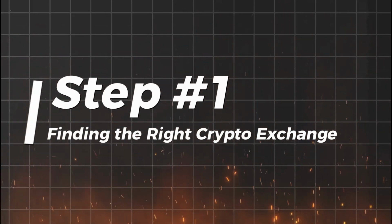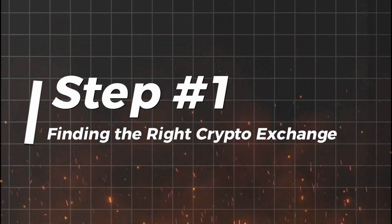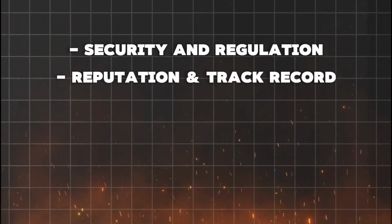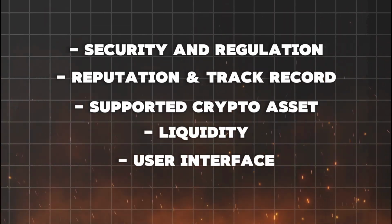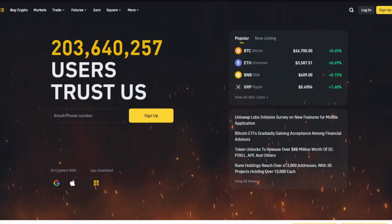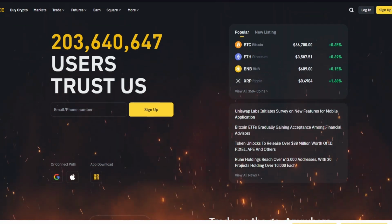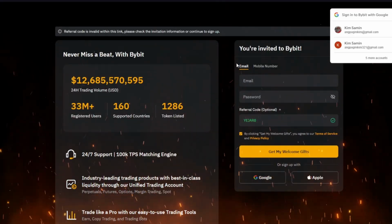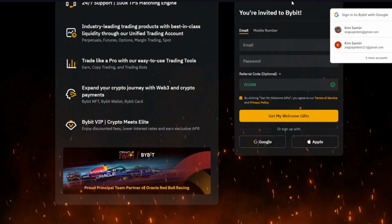So for our first step, we want to go ahead and look for the best crypto exchanges out there. There are things like security and regulation, reputation and track record, supported crypto assets, liquidity, user interface and experience, fees and charges, and more. But in this video, I'm going to tell you about Binance.com, but you can also use something like Crypto.com, Kraken, Coinbase, Bybit, and more. But in this video, we are going to talk specifically about Binance.com.